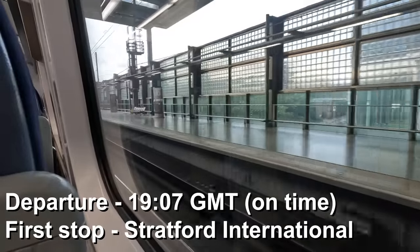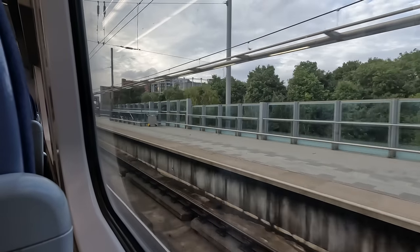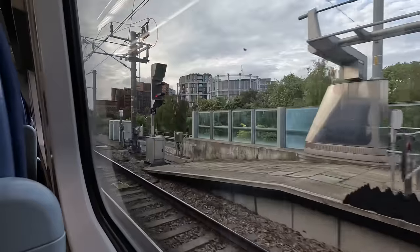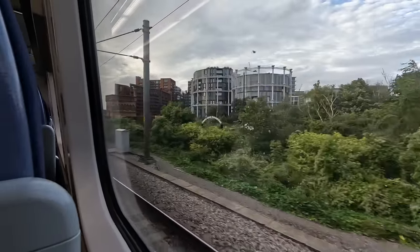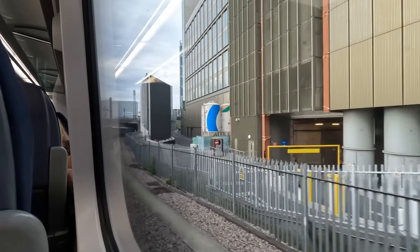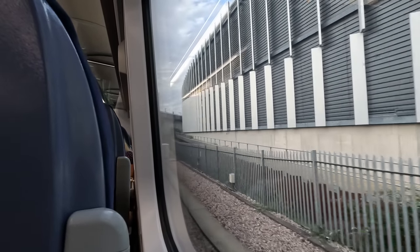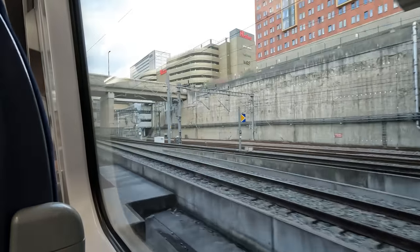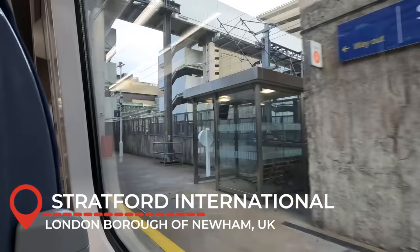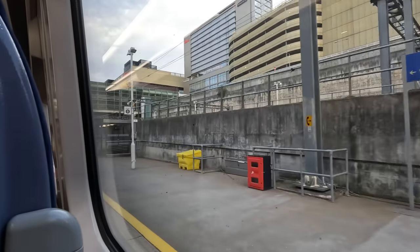We depart London St Pancras International on time at 19:07 UK time. Immediately after leaving St Pancras, we enter the first of the HS1's many tunnels to our first stop of Stratford International around 6 minutes later. This is considered the white elephant of the line. Despite the name and intent by Eurostar to stop here for the London 2012 Olympic Games, no international services have ever called here. The name remains to distinguish it from Stratford Regional Station just down the road.